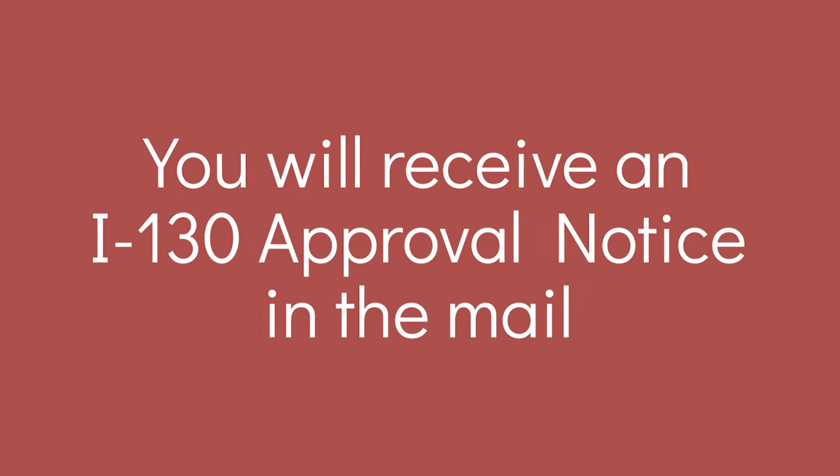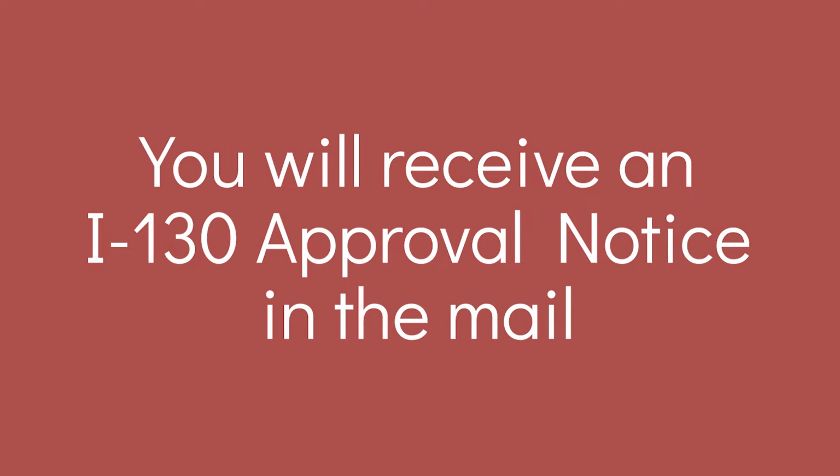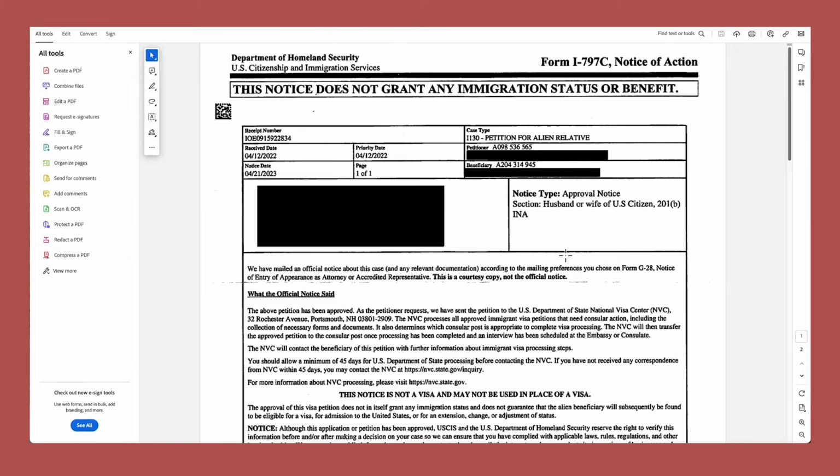So the first thing that will happen after your I-130 is approved is you'll receive an approval notice in the mail from USCIS, which is immigration. This is what the I-130 approval notice looks like. I'm just going to walk you through this document a little bit to show you the different information that exists. First of all, right here under notice type, you can see it's an approval notice.